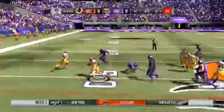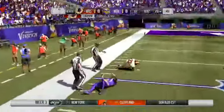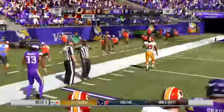And on the ground they go with a running back. Room to run inside the 40. A big chunk on the ground there, 27 yards.